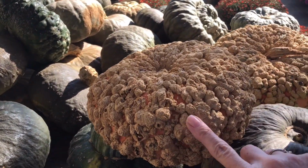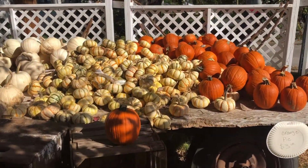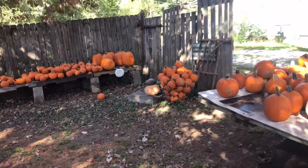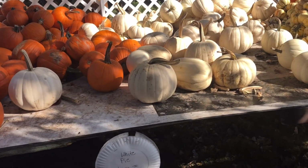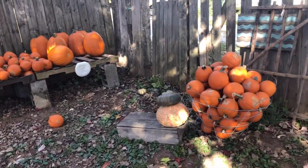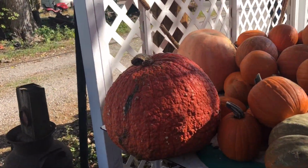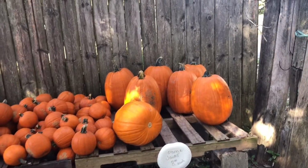That's definitely different right there, isn't it? But she definitely has the best. The orange pie pumpkins are $3. And we will go around just in a minute and we will look at all of her pansies. The white pie is $3. I'm telling you, I've been a lot of places and I'm pretty sure I haven't seen prices this good. Check this one out right there. Isn't that a gorgeous pumpkin? The big orange jacks are $8 a piece.